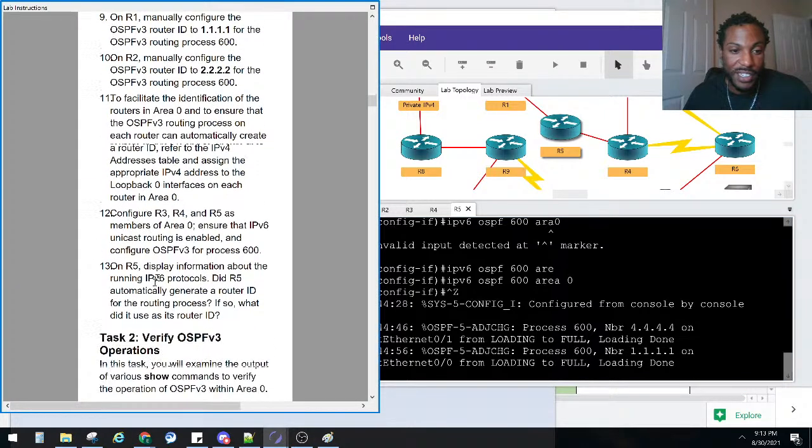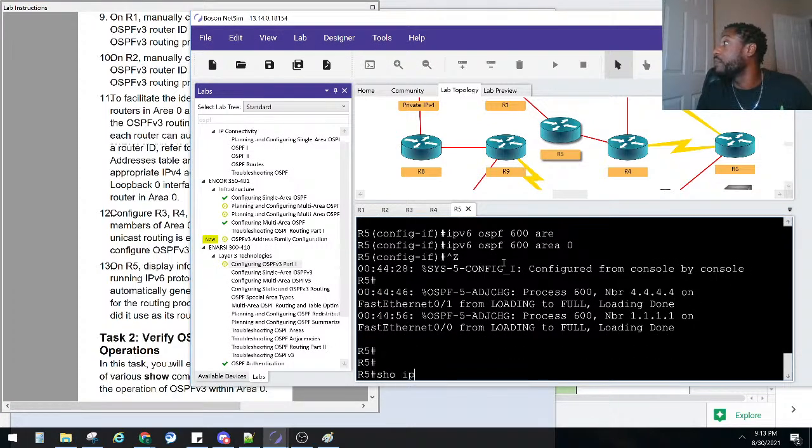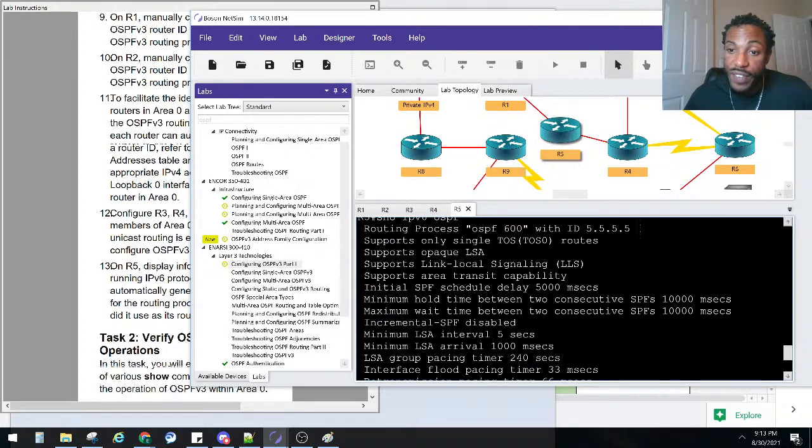Configure. Okay, so we did this already. We did router 3, 4, and 5. On router 5, display information about the running IPv6 protocols. Did router 5 generate a router ID? And we did figure that out, right? He was 5.5. Maybe we didn't. Let's see. Show IPv6 OSPF, and we'll see he generated 5.5.5 as his router ID. And that's how we can tell, right?